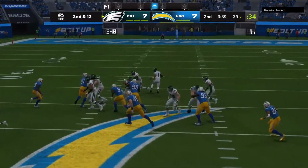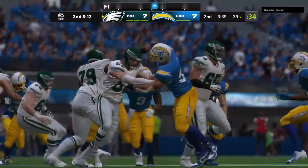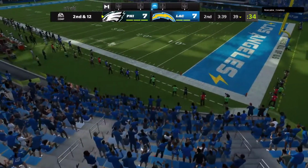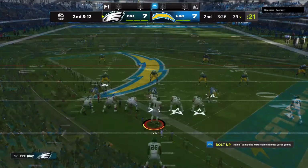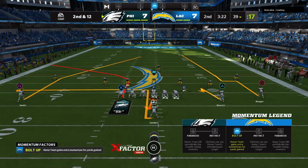This defense has really flown around in the first half. They've gotten to the ball carrier before they can really get started. Offense has got to come up with something else in order to try and get this running game going. So the first down run lost a couple. Now they come up 2nd and 12.